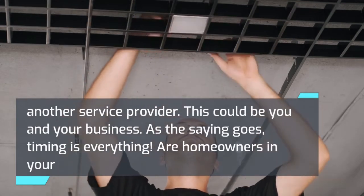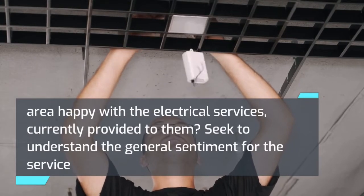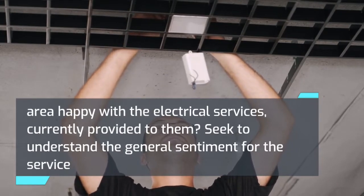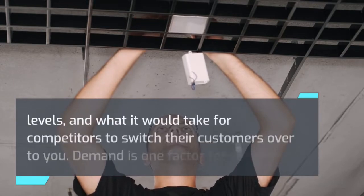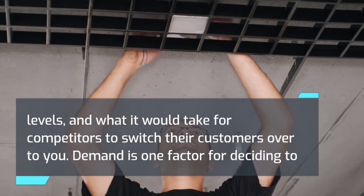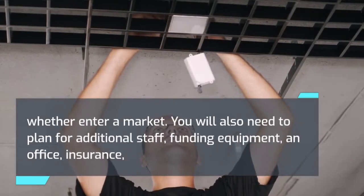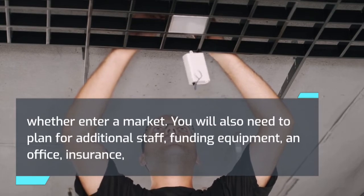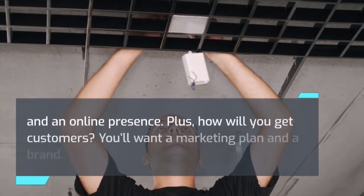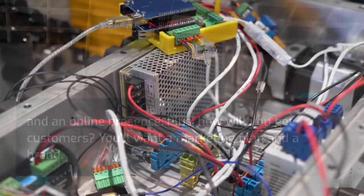Are homeowners in your area happy with the electrical services currently provided to them? Seek to understand the general sentiment for the service levels, and what it would take for competitors to switch their customers over to you. Demand is one factor for deciding whether to enter a market. You will also need to plan for additional staff, funding, equipment, an office, insurance, and an online presence. Plus, how will you get customers? You'll want a marketing plan and a brand.